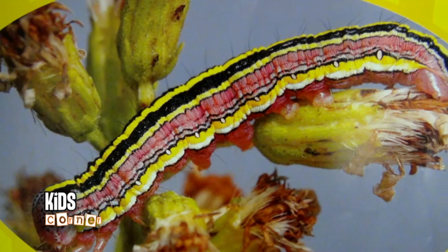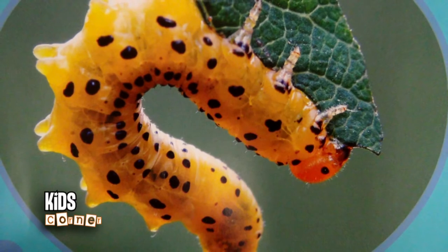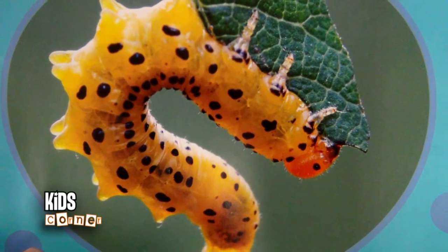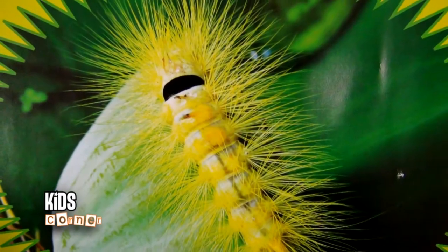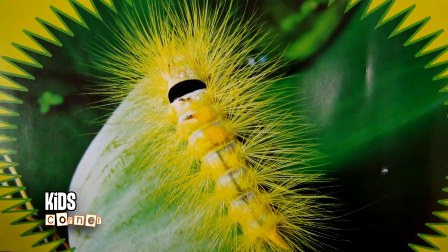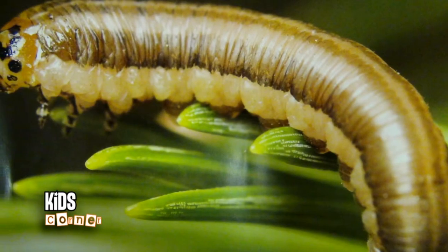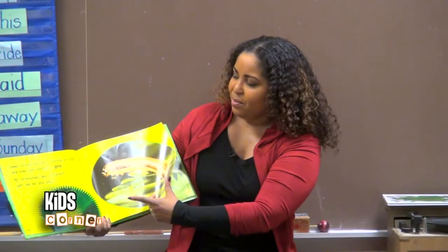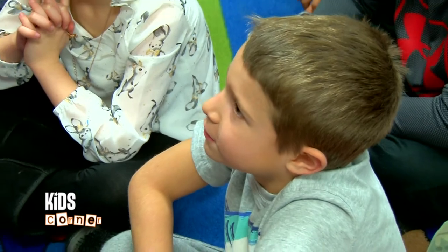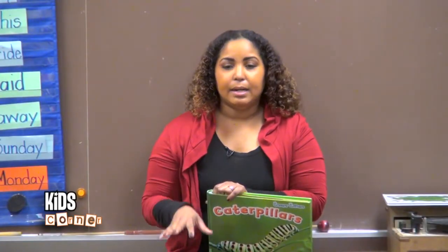Some caterpillars have stripes to help them hide in the day. Others have spots all over to keep them from danger far away. Some caterpillars are covered in fuzz and some are coated in goo. All caterpillars are different, just like me and you. Ooh, look at that one, he's fuzzy, huh? Some are the same, but there's lots of different kinds.